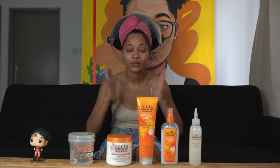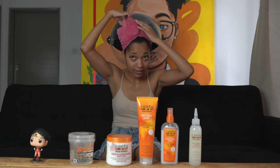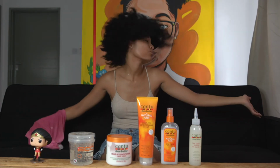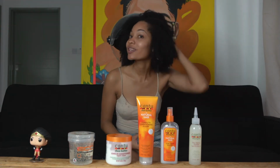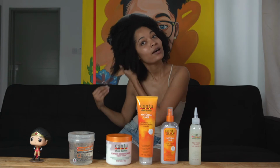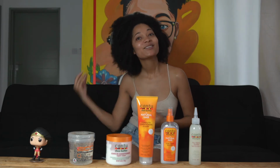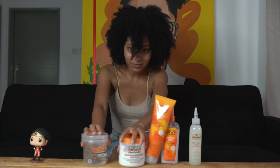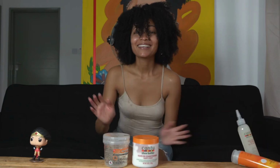Alright, so I'm done marinating under the hooded dryer. I then went off cam, rinsed out my hair, and now let's see what it looks like. So this is what my hair looks like with zero product in, and look at my curls, they're popping. I can't wait to see what it's going to look like when I've used these two babies.